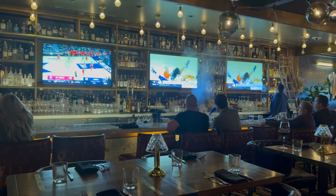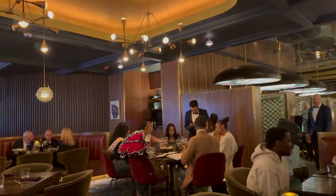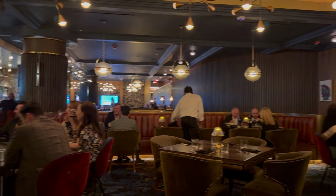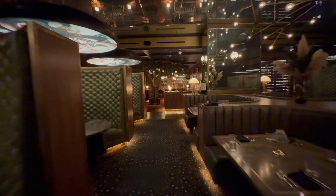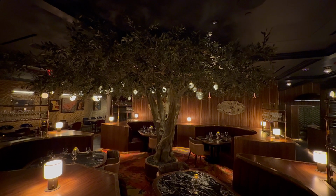Inside, we took a walk around. There's a long bar where you can continue watching your favorite teams. Our table was in the main central area, and it was very loud. There are other areas with more private booths, which I would request in the future. Overall, the decor was modern and bright.